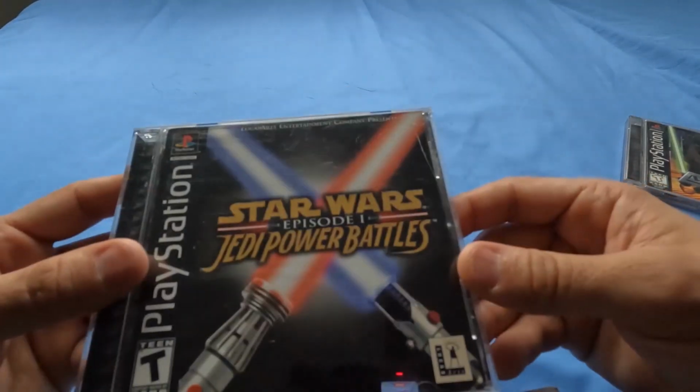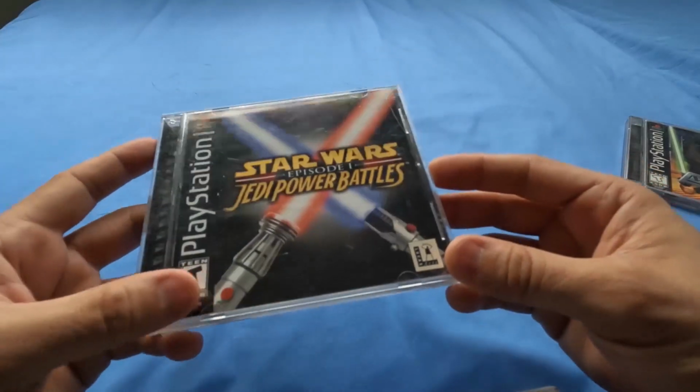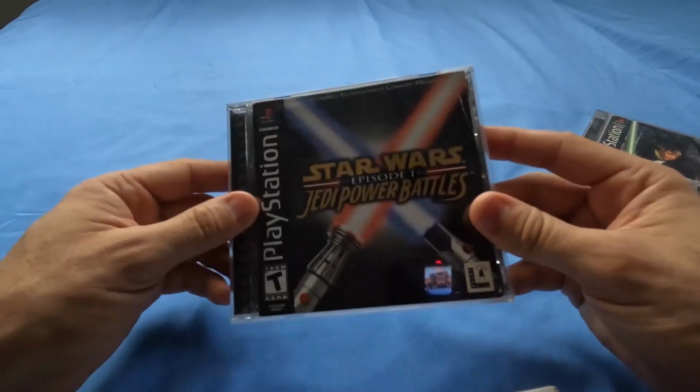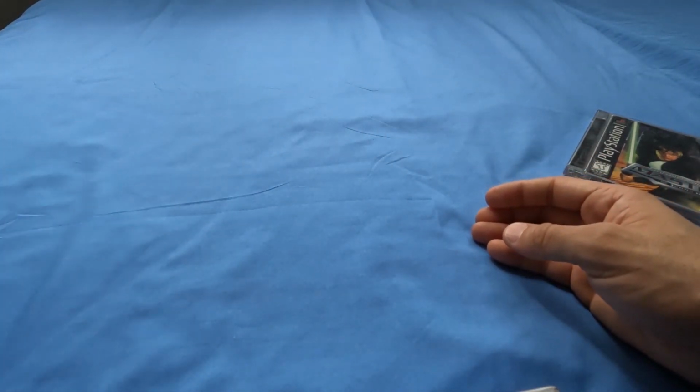Even something like this, you could see in my case here for Jedi Power Battles, there's a couple nicks here and there, and even on this one over here for Masters of Teras Kasi. But again, time is really what messes some of these things up, and it could be a real pain in the butt to deal with that.